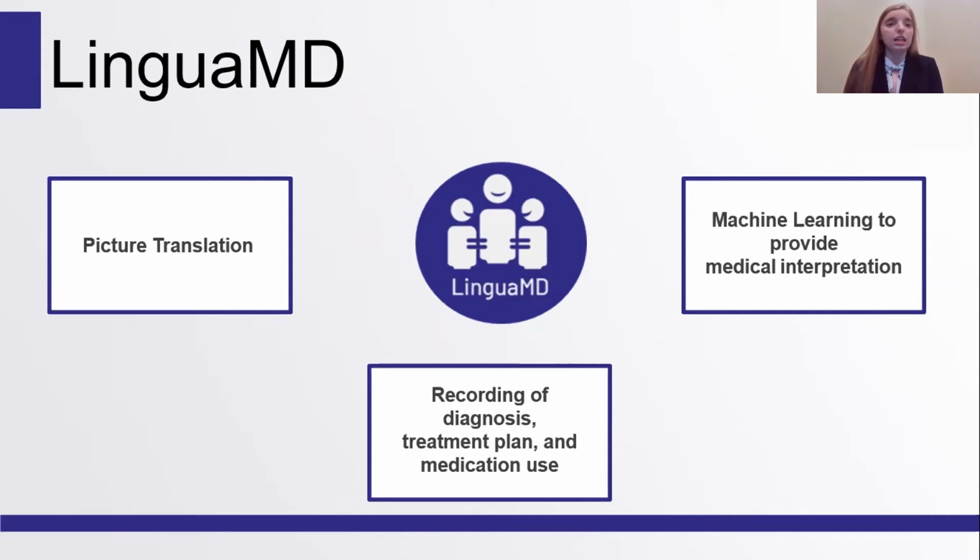The recording function allows patients to replay sections of their conversations with the provider so they can remember what they were instructed to do. This is useful to special needs or illiterate populations with impairments such as the elderly. Lastly, the app will have a regular verbal translation function, which will use machine learning to continuously improve on the accuracy of translation.